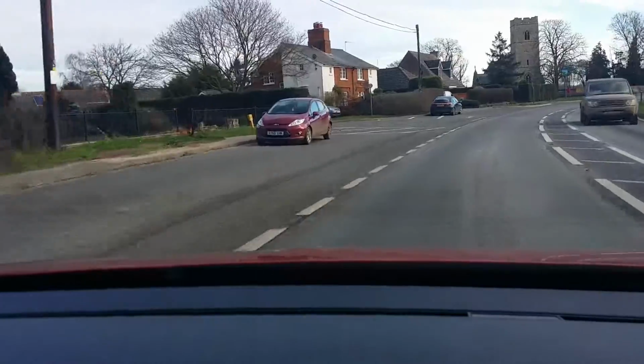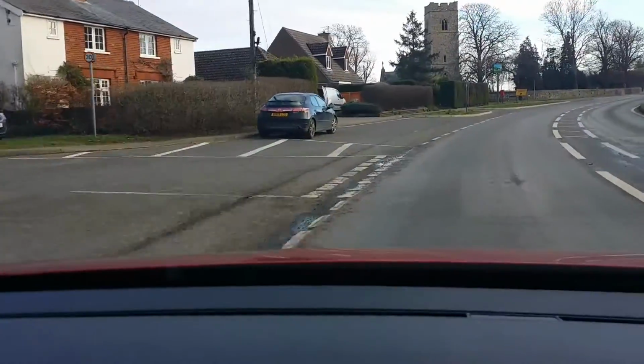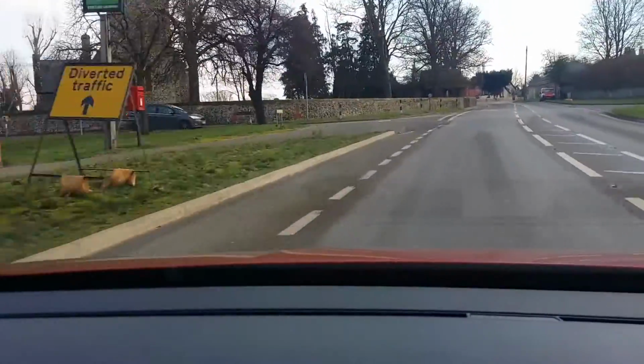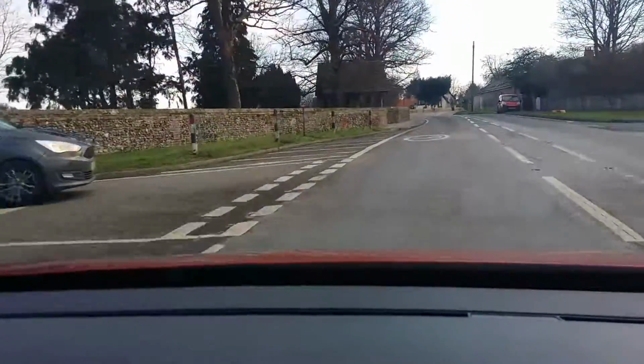So great example of bends here. Goes around to the right. And we've got crossroads here, so we're looking for any cars that might be emerging. And there's one on our left.